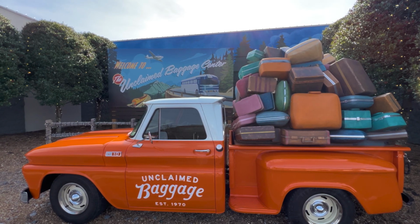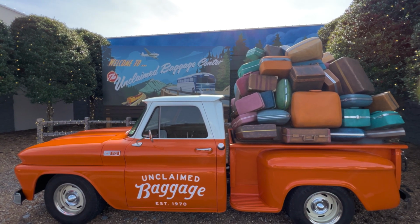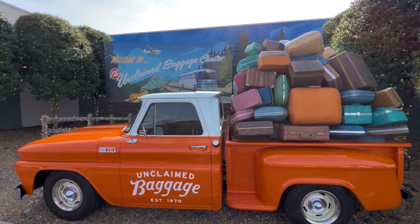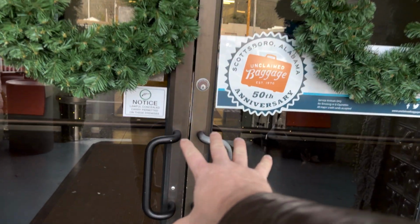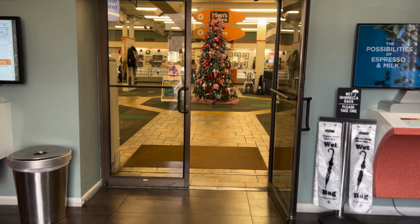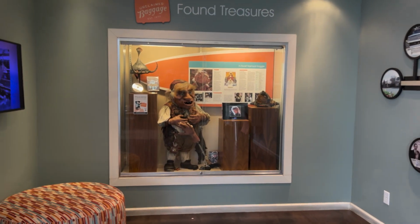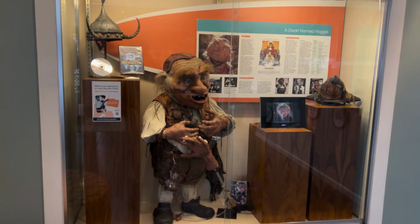It looks like any other thrift store. And while this is not the place I would envision Hoggle spending the rest of his life, they did finance and have someone do a complete restoration on the puppet. Brought it back to life. Let's go inside and see how he's doing. And there he is, trapped away behind a window as their most prized exhibit.